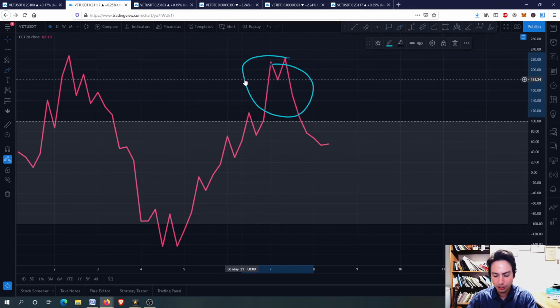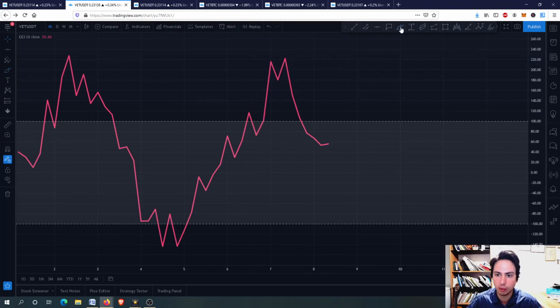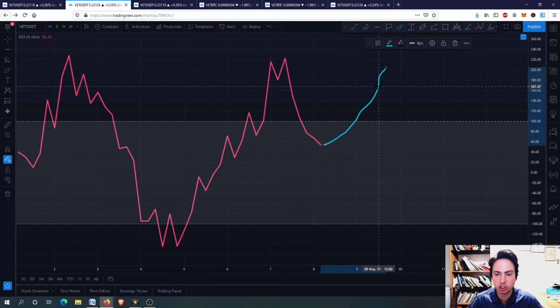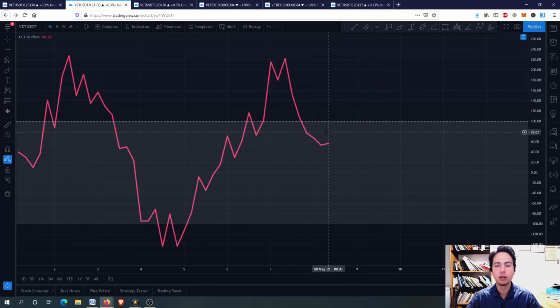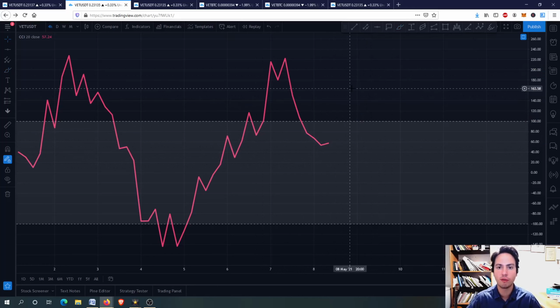We had a short-term correction, and now what we want to see is going upwards again, making higher highs. And if we see higher lows for the commodity channel index and higher highs, we could eventually easily surpass the resistance level of 25 cents.